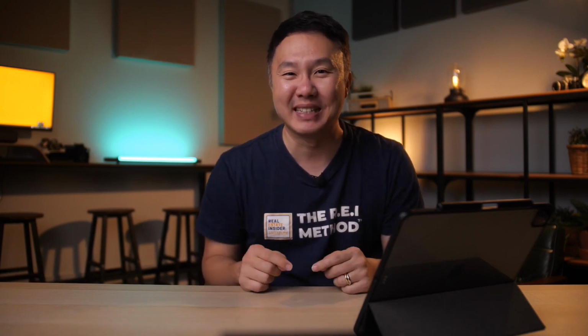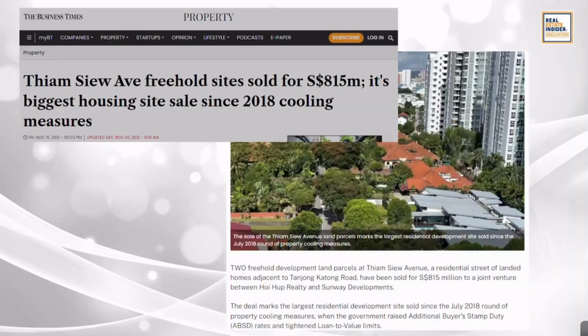So let's do this. Now let's take a look at this property, the Continuum, and this is actually on Thiam Siew Avenue, which is a freehold site, and it has been sold for $815 million. It's the biggest housing site since the 2018 cooling measures. There are actually 2 freehold developments along Thiam Siew Avenue, and this 2 freehold development plot was sold to a joint venture between Hoi Hup Realty and Sunway Development.